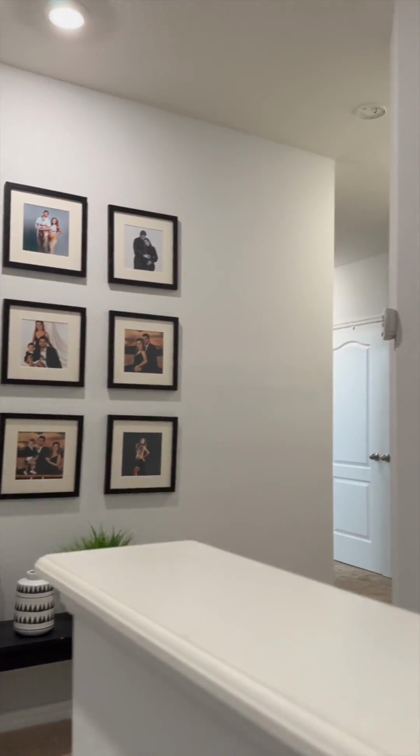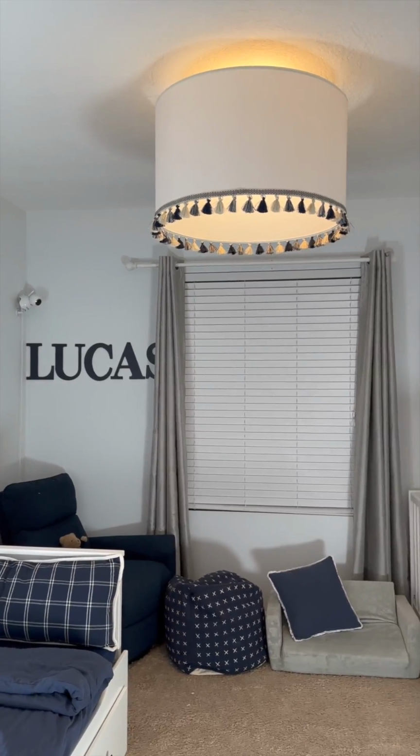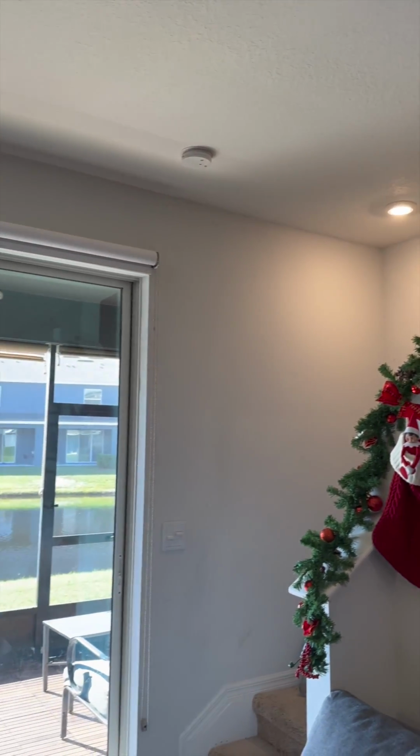Upstairs is a split floor plan with the master suite on its own side. On the other side are 2 more large bedrooms, another full bathroom, and the conveniently located laundry closet.